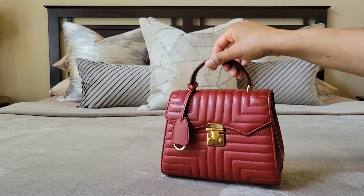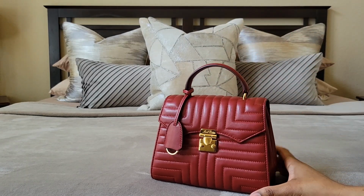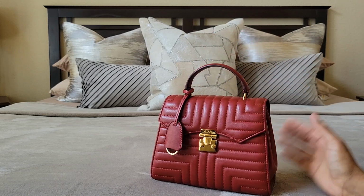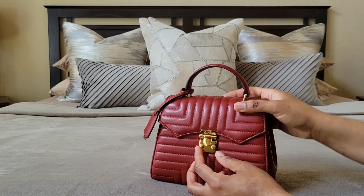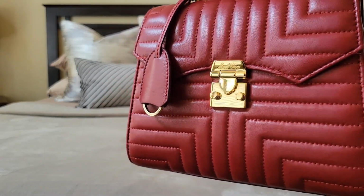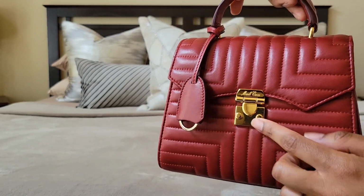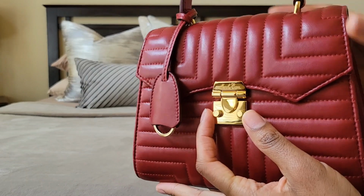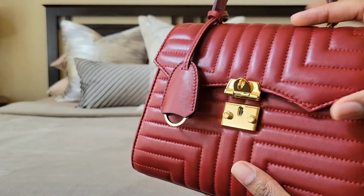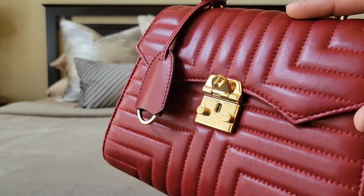But again, we've got a top handle here, and it does have a long strap. The long strap isn't attached to any hardware on the outside. It's actually attached under the flap. I'll get in there soon. This is gold plated also, just like MCM likes to use. Mark Cross uses gold plated hardware also. And again, like MCM, we've got this squeeze and spring, whatever type of closure that is.